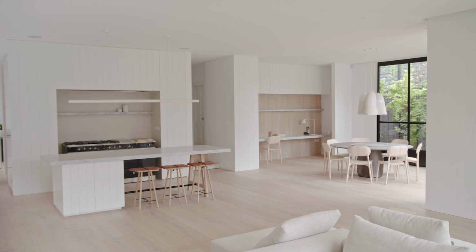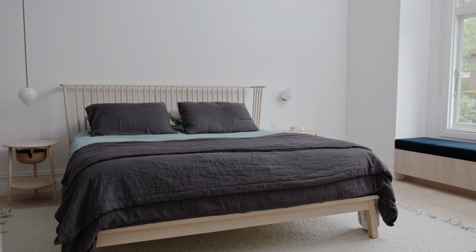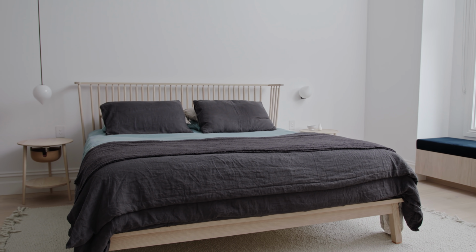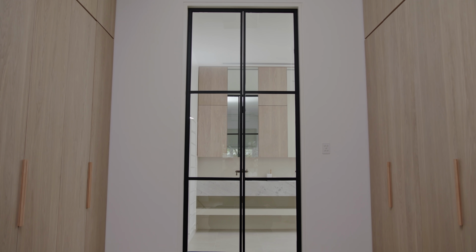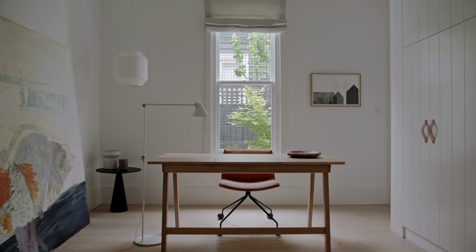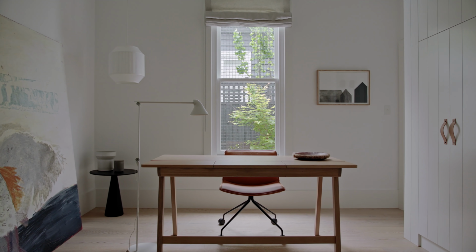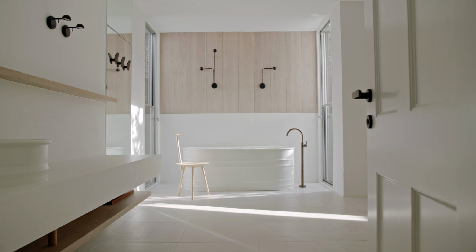When you walk in, the main bedroom on the right is very clean and simple, but as you go through that bedroom, there's a walk-in robe, and then you go through these beautiful steel doors into a sublime ensuite. The study is a very calm environment, and there's a secret door through there into the main bathroom.